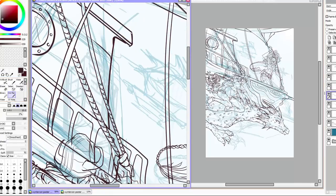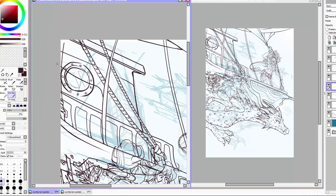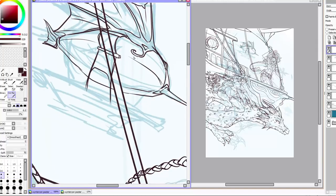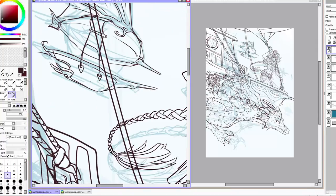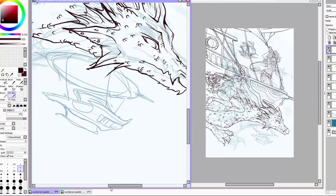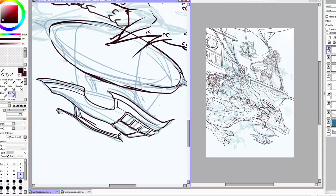I wanted to kind of create an idea of inclusion with this poster to show that all these different people are flying down towards Wyntercon together, and they come from different backgrounds, but they're all coming together in their enjoyment of the same genres and the same comics and TV shows and movies and whatever else it is that they like.